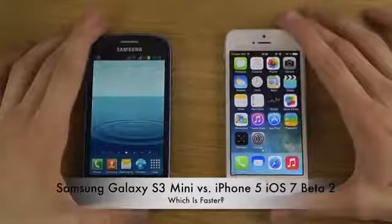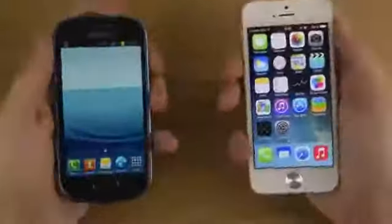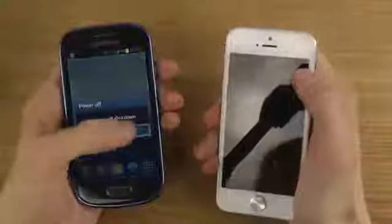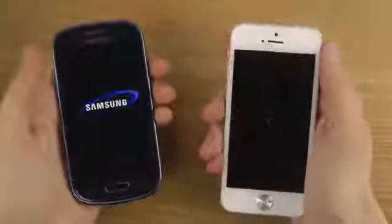Let's check it out! Okay, so it's not a full review, I've been doing a ton of full reviews. But a boot-up test. How does a mid-range device stack up to a high-end smartphone in the speed of the boot-up?